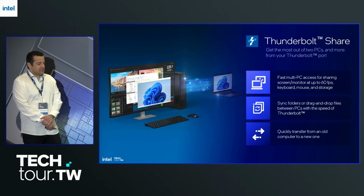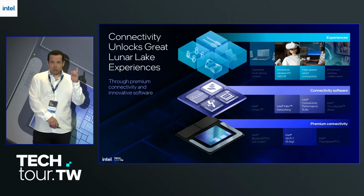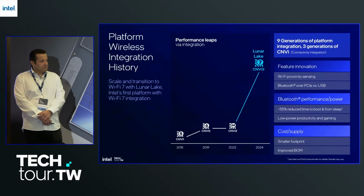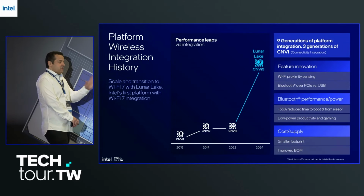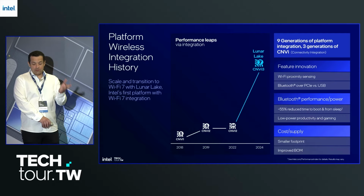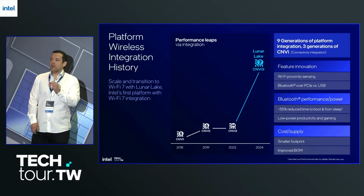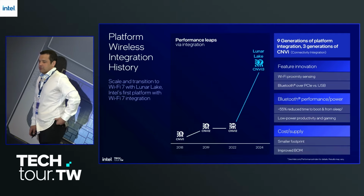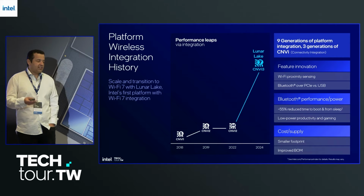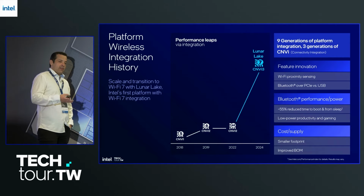All right, so let's change gears now and talk about wireless in Lunar Lake. At Intel we have a very successful history of integrating wireless into the SoC. We've done that twice, and with Lunar Lake we'll bring our third generation of integrated solution into the platform, and that's what we call the CNVI, with the I for integrated module into the SoC.